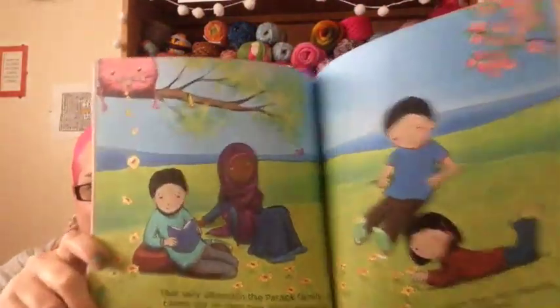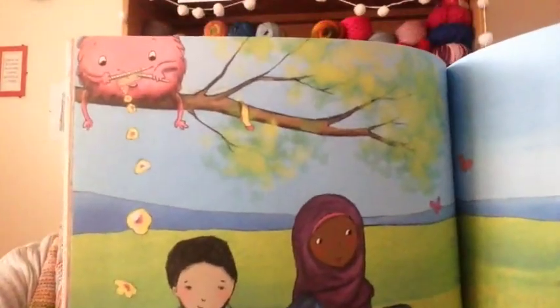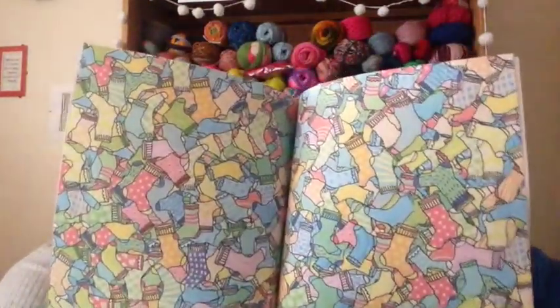Do you see the knitting monster? That is so adorable. The end. And then comes Catherine's sock pattern, and then more socks.